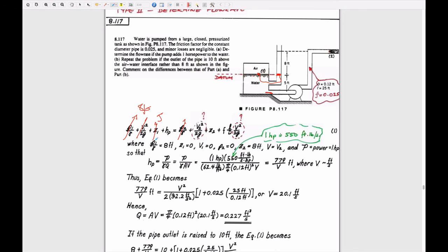Friction's constant. Do I see it? No, that's it. What else do you know in this particular case? Friction factor is constant, diameter pipe. Oh yeah, this is the friction factor. So you have a friction factor, minor losses are negligible. Don't care about the bend, that's what the code for that is. Minor losses are negligible is code for the fact we don't care about that bend. Determine the flow rate if the pump adds 1 horsepower. Oh, we're in trouble here, this is in English units.